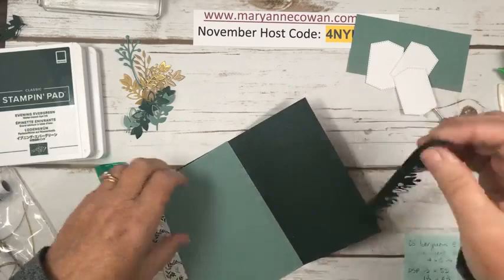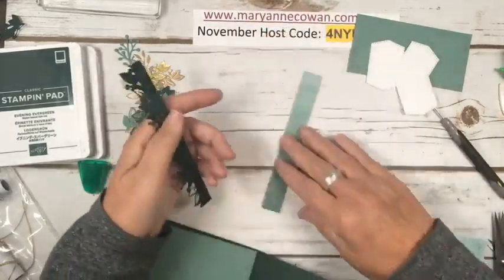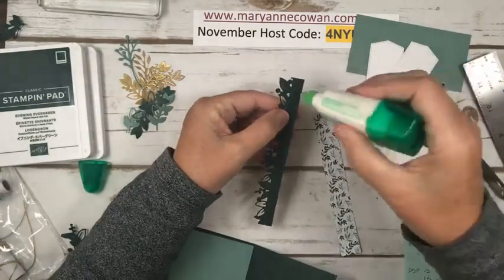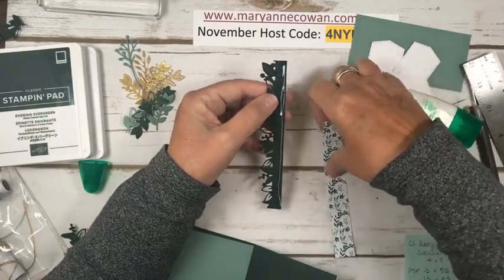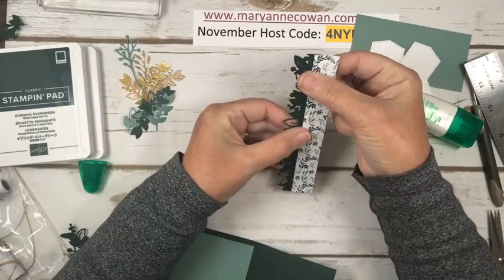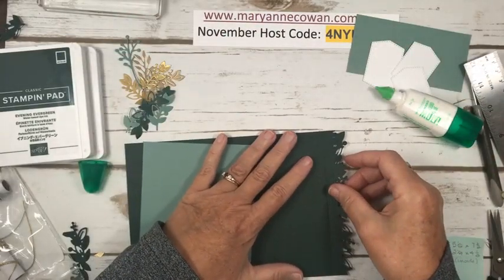So first of all, you can see there's a little stitched part on this, which is really pretty. I'm going to take my glue and then just glue this on. I really like this paper. It's really subtle, just a tiny little flecks of gold. I think I used it the other day. So now we want this to come right up to here.